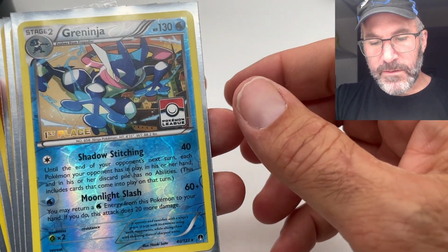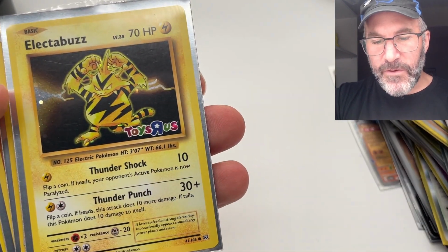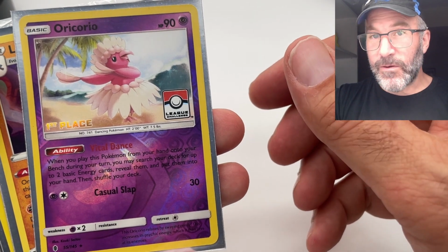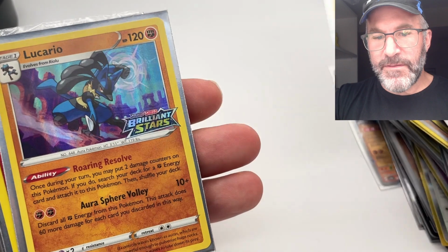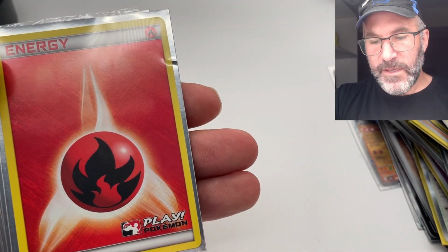Looks like this person was playing in the Pokemon League or trading with players in the Pokemon League. Another Electabuzz Toys R Us promo. A league challenge, first place. So this is what makes this collection a little bit unique, a little bit different than normal, which is their really strong focus on stamp cards.